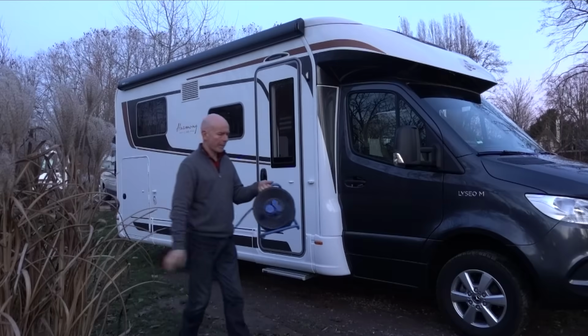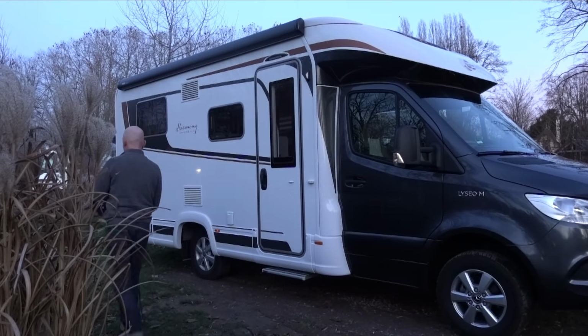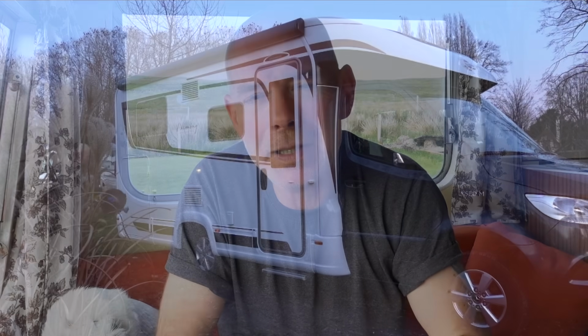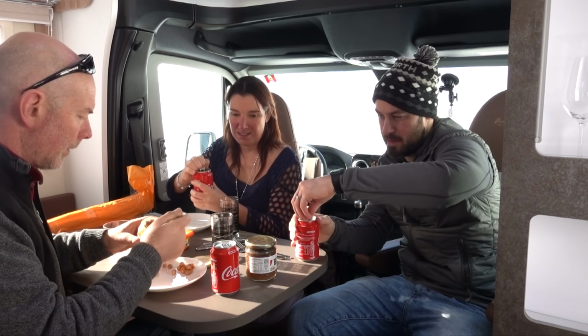Unlike caravans, motorhomes and campervans are easy to set up on site. Yes, you still do have to fill them up with water, but they are easier to set up on site. They can be less easy to level than a caravan, but generally it's handbrake on, turn the driving seats around and you're done. A motorhome offers a little bit more comfort than a campervan and a similar level of comfort to a caravan.